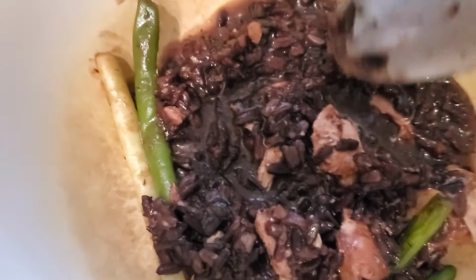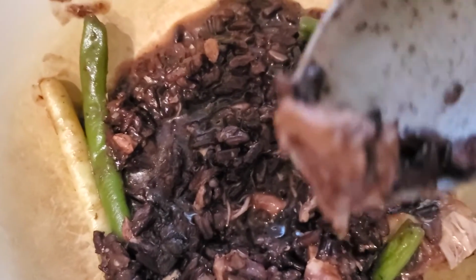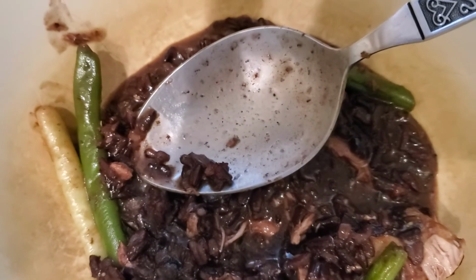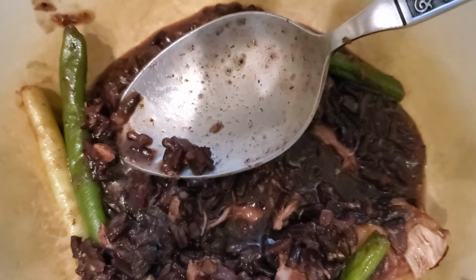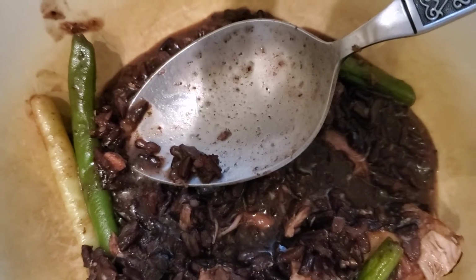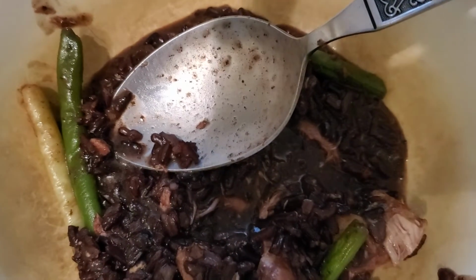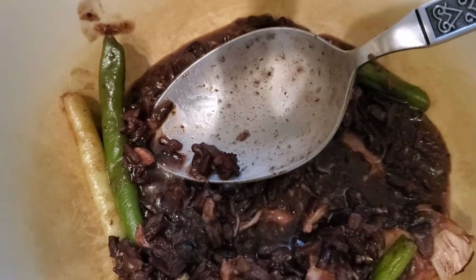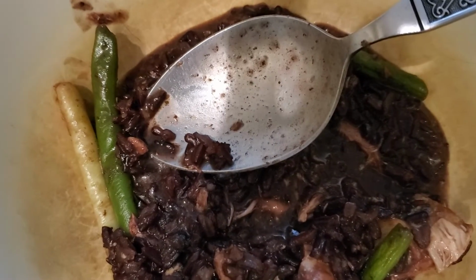Let me try the chicken here. Take a small piece of chicken. Okay. The chicken's kind of dry. It's not horribly dry, but it's overcooked for sure. It tastes like your canned chicken. Sort of doesn't have a strong curry aroma to it, but it's not bad.